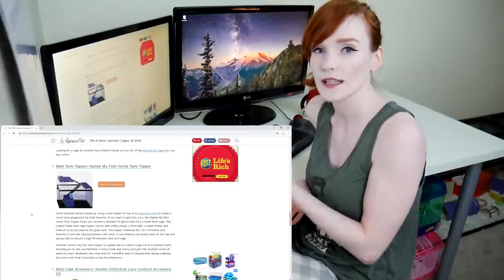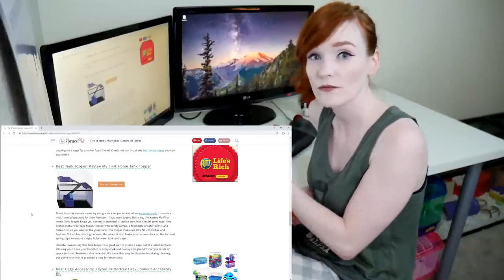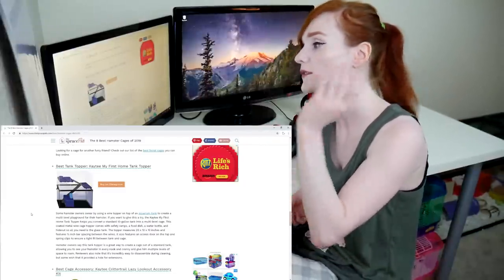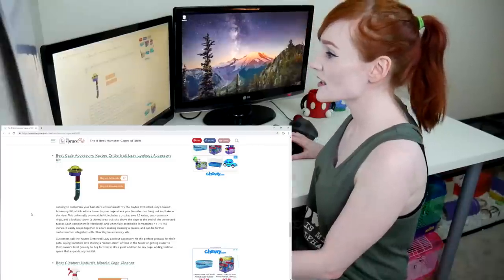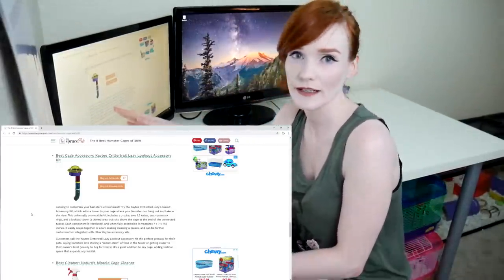So in this one, it's not like the Petco's You and Me tank topper. This one actually has solid platforms, so they're not wire platforms. However, you don't need this. Best cage accessory. Oh no, it's KT. Okay, so first off, we're just gonna breeze on through this one. I'm not gonna even read it.